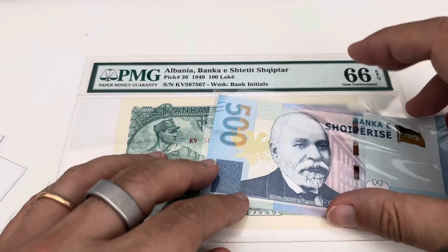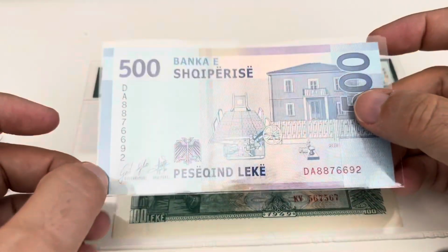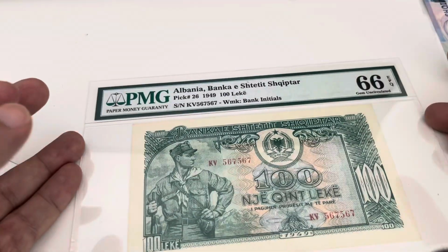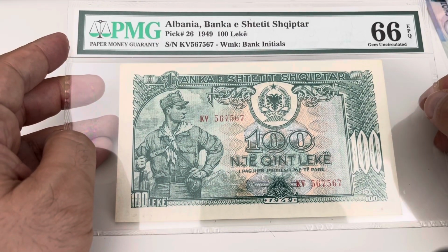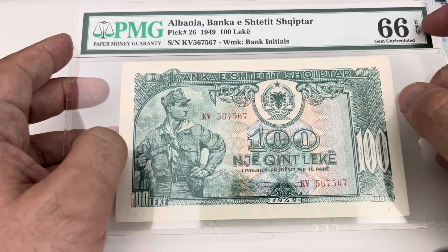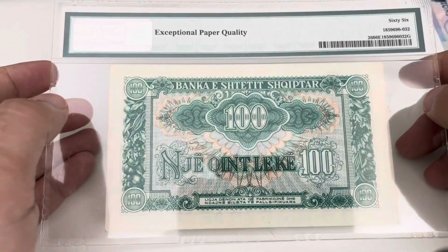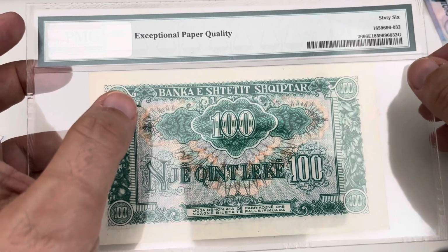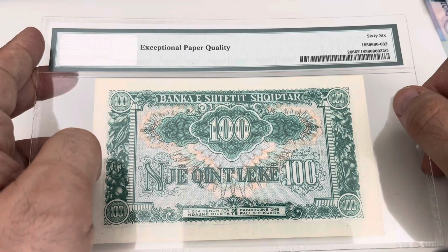Perfect. This one was not supposed to be here. It was supposed to be with the other ones, but I was missing the 500 from the new series from Albania, and there it is. And finally, also from Albania, this banknote has two versions. The one from the 50s and the one from 49. This is the 49 one, and this 49 one is much more expensive and harder to get. So PMG 66 on this one. Not the most amazing banknote of Albania, but I'm almost complete on Albania. I'm missing, I think, 10 banknotes, especially the earlier ones for sure, but this is something that is extra into the collection. That's it.